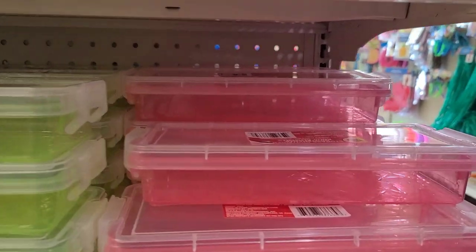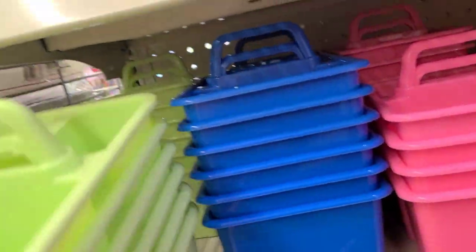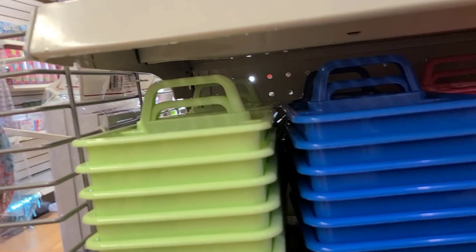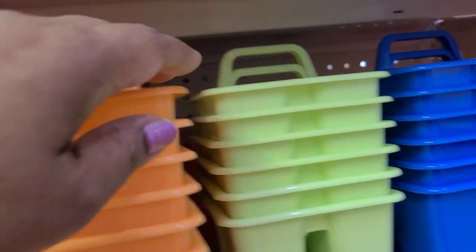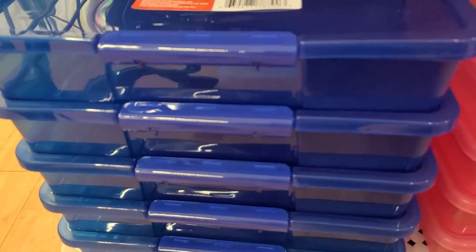And then we got these under here. They come in pink, they come in green, they come in blue, and they also come in orange as well. And these I love. I usually get these for my grandkids, and they have them in different colors. This year they have that lime green, beautiful blue, they have the pink, the purple, the blue, orange, so beautiful. And then here they have these storage containers in orange, green, pink, and blue. And I wish that they would bring them back in the clear.